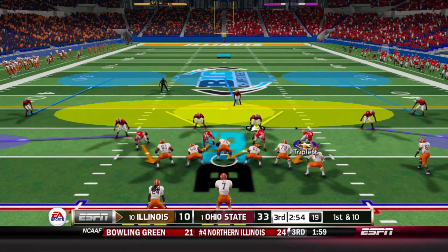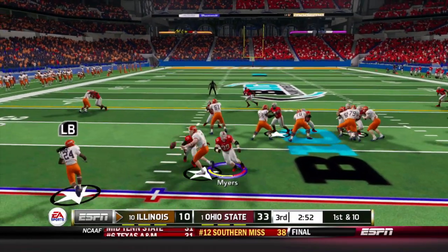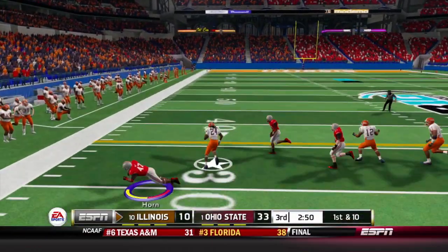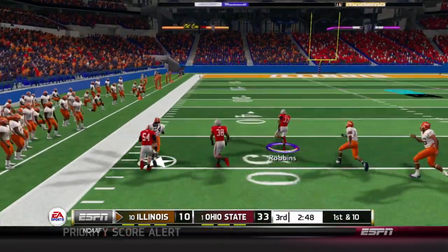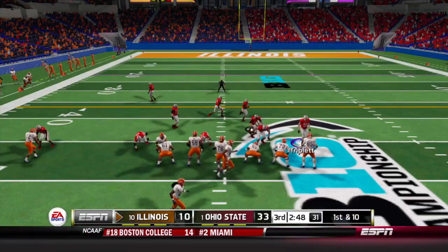There's got to be some sense of urgency to this offense right now. They don't have the luxury of wasting drives if they want to get back in the game. He's to the 40. He's at midfield. And down he goes. At about the 47-yard line.